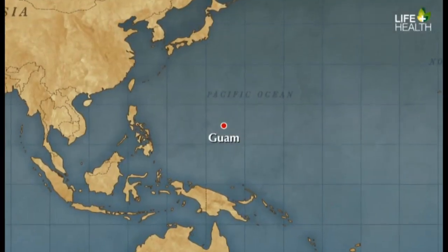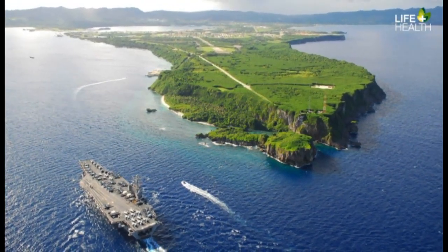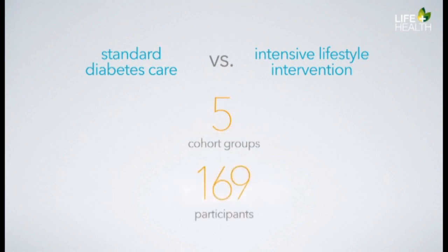In 2006, I partnered with Canvasback Missions to do a diabetes lifestyle intervention trial. As the lead dietitian, my role was to develop and implement the nutrition part of the program. Our team was actually sent to Guam to train with Wes, since his program there was already well established. Our research compared standard diabetes care with intensive lifestyle intervention. We had 5 overlapping cohort groups with 169 participants.